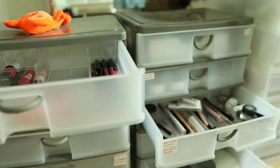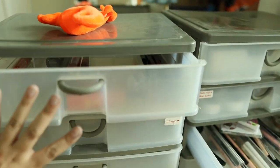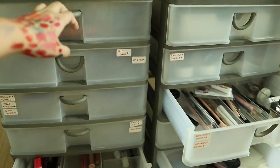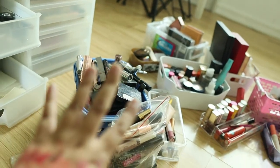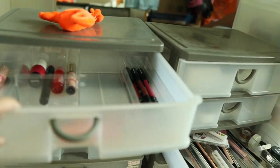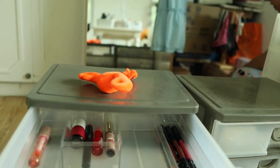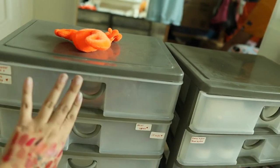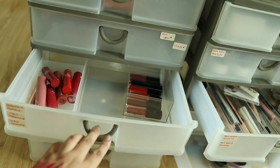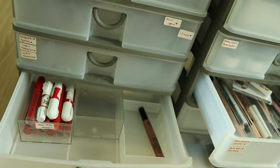So these are my makeup cabinets, which I bought lang in SM. Ayan. So, ito yung mga ipapamake. Kanina yan, puno yan. Dito yung mga lip oil ko, lip liners, ganun. Ayan, mga lip tint. Actually, marami pa rin naman sila kung isipin mo.